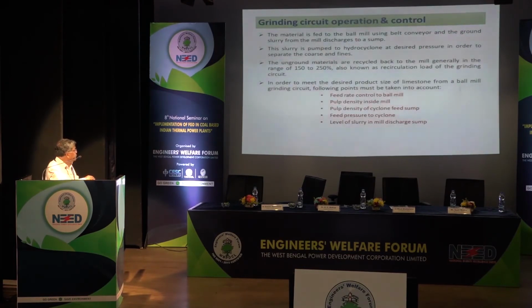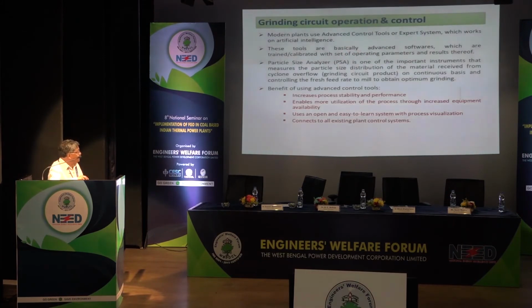Did I miss anything? Okay. Pulp density, feed rate control to ball mill, pulp density inside mill, pulp density of cyclone feed sump. Not only pulp density, also level. Level is very important in the sump. The problem with level is, if level is low, then immediately particles will have a tendency to settle. Feed pressure to cyclone, level of slurry in mill discharge sump. All this should be controlled. No compromise on that.